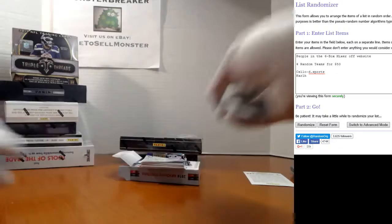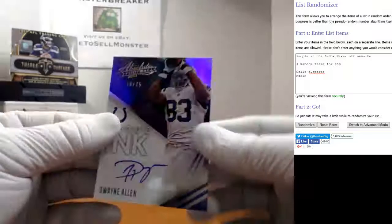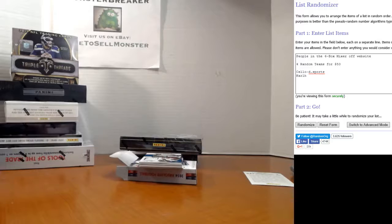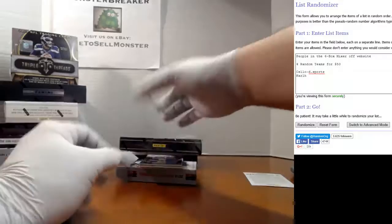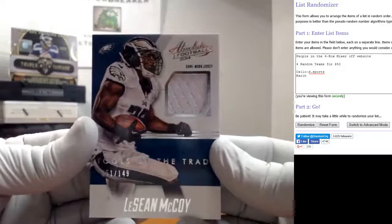Autograph of Dwayne Allen for the Colts, number 16 of 75. Jersey of LeSean McCoy for the Eagles, 51 of 149. Sorry, I mean jersey of LeSean McCoy.